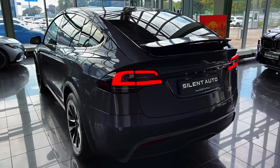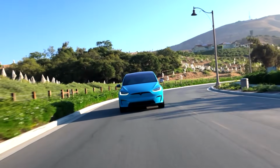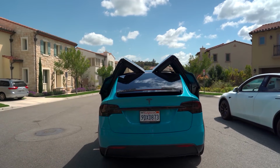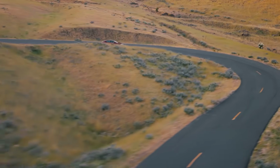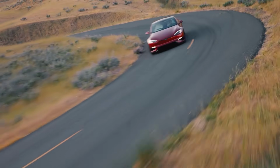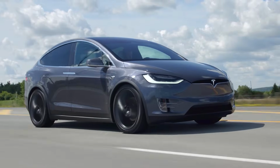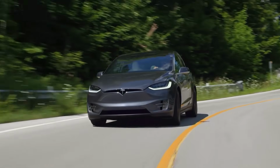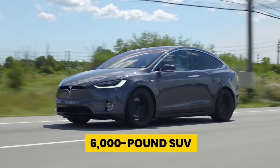But in 2026, the Model X is facing a safety crisis centered on its sheer mass and its phantom braking habits. While the NHTSA has given it a 5-star rating, those tests don't account for the software-induced dangers of autopilot and full self-driving. There are documented cases where the car, traveling at 70 miles per hour, detects a shadow or a bridge and slams on the brakes for no reason. In a 6,000-pound SUV, this creates a high-speed pileup behind you that you cannot control.